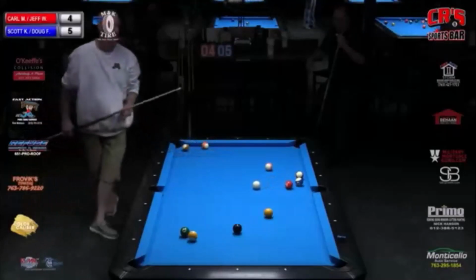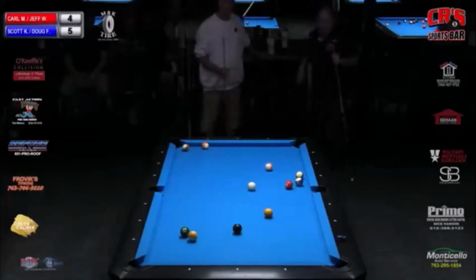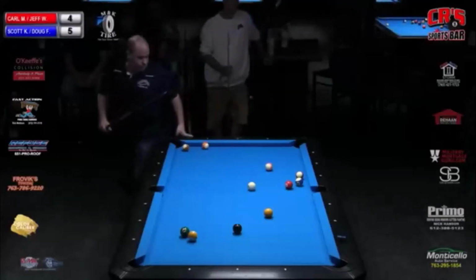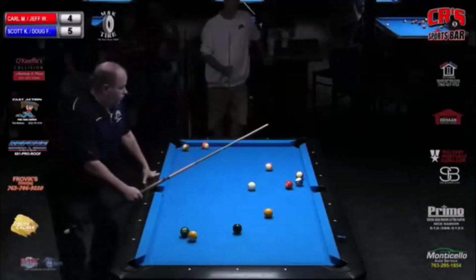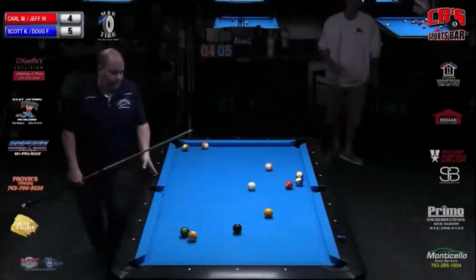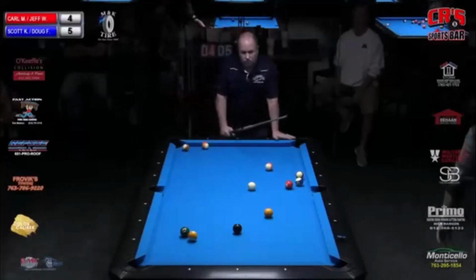Oh, and he bumped it so it goes in the side easier. That's even better. That's even far better. See, now you're kind of in between on these balls, which is no big deal. Got to elevate a little bit if you want to take the 6. No, you don't. He's got a full bridge on that. Take the 1, snap over to the rail, get back up there for the 3.